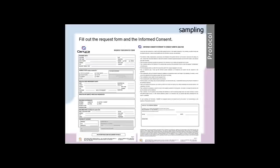With all genetic tests, the doctor has to fill in the request form with the patient data and the test to be requested. On the back of the request for service form, there's an informed consent statement, and this is to be signed by the patient. It is important to send the tubes or the swabs together with this document.